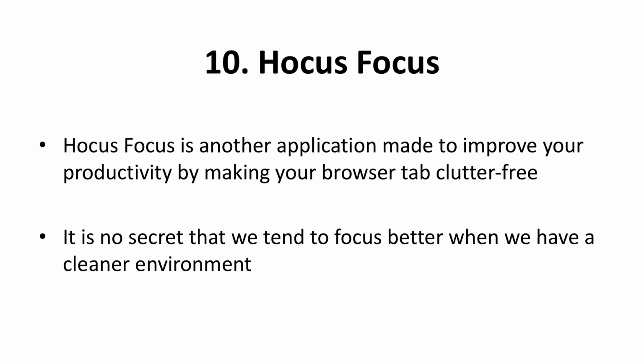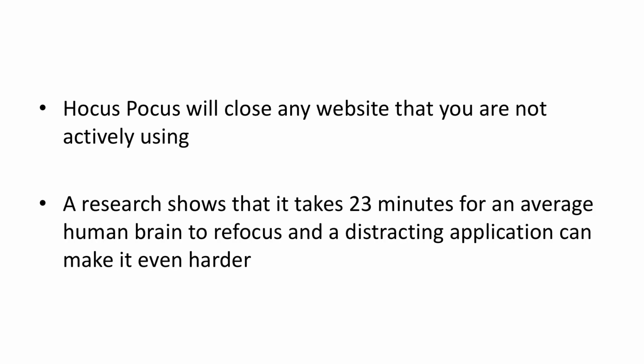Hocus Focus. Hocus Focus is another application made to improve your productivity by making your browser tab clutter-free. It's no secret that we tend to focus better when we have a cleaner environment. The same is true about working on your PC. Hocus Focus will close any website that you are not actively using.